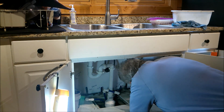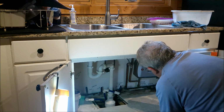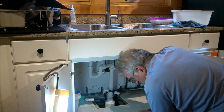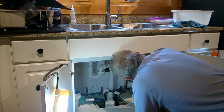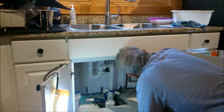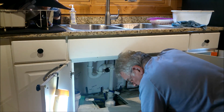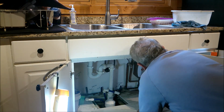Water off. All I'm going to have to do is open up this nut at the top, take the pipe out. Right in here is where that screen is, and see whether or not there's any debris in there. But the thing is, if it was stopped up, we wouldn't be getting anything out of the hot water. So I'm just shotgunning right now.